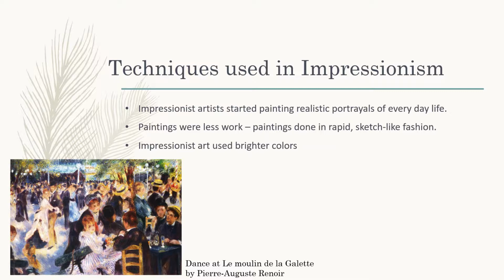Instead of painting being a tedious experience, paintings were done with rapid sketch-type fashions. The art made people feel things instead of just being a portrait of an event. Impressionist artists used brighter colors than academic painters and used lots of paint to depict everyday life. Now that you know how the Impressionist painters achieved such vivid paintings, I'll talk about some of the art behind the era.